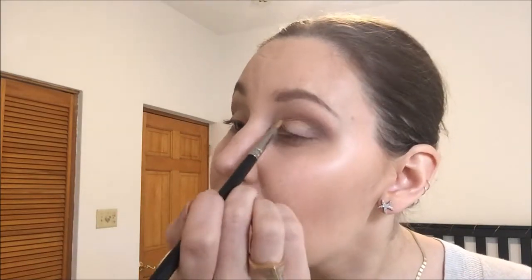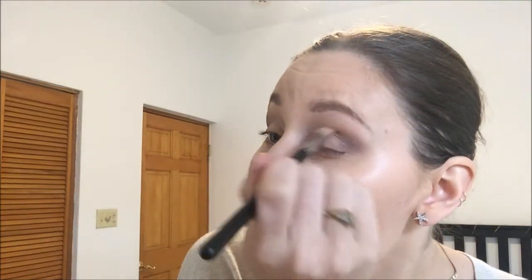Alright, now that I have that on the lid, a little bit on the inner corners as well, I'm just going to go back in with this brush in the crease and make sure that it is all blended in. Not too much though, because I still want to keep the Silk Teddy color pretty separate on the lid. So that is good. Now I'm going to take the pointed end of my Naked palette brush. I think that's what it's called, Naked palette brush. And I'm going to go in with Nude on the lower lash line. I really only do the outer half with the lightest color.